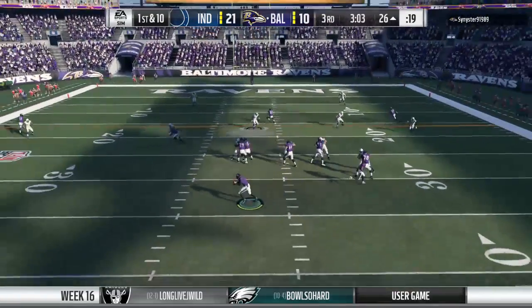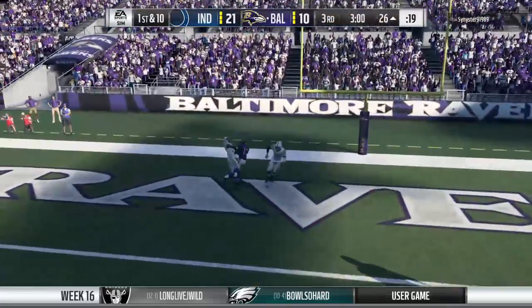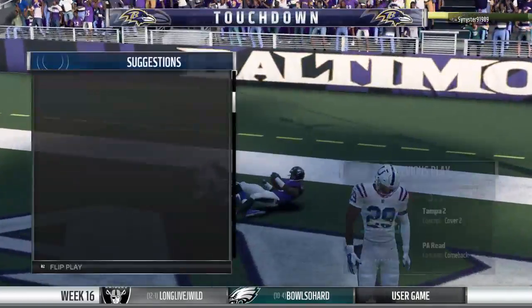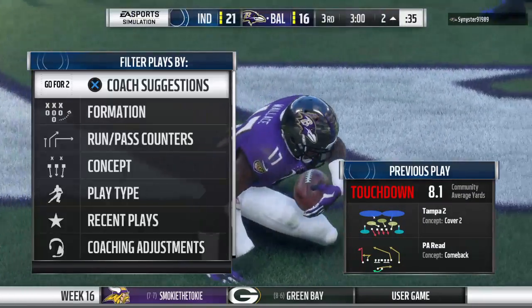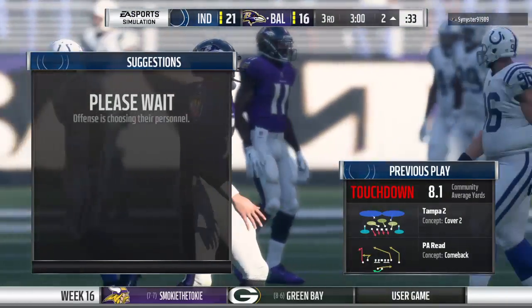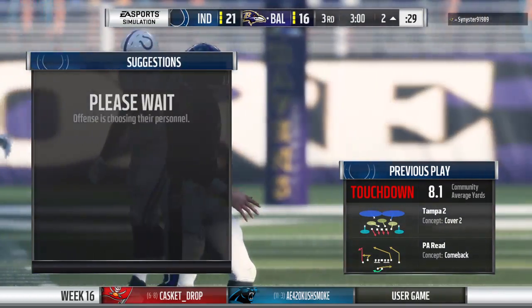They go play action here on first down. Got a man, it's caught for a Ravens touchdown. Mike Wallace with his second TD of the game, his 6th on the year. And the Ravens draw a bit closer.